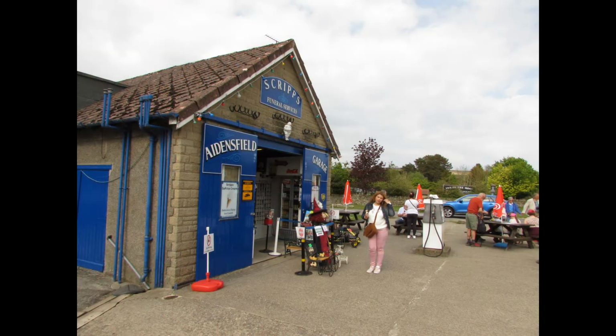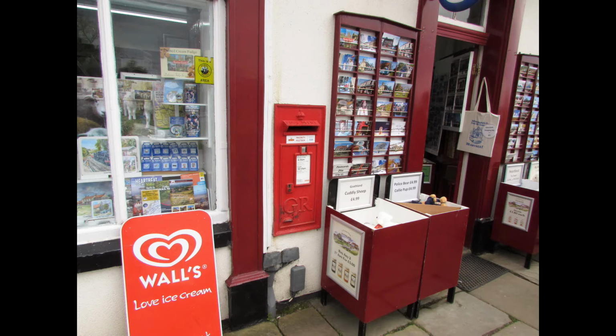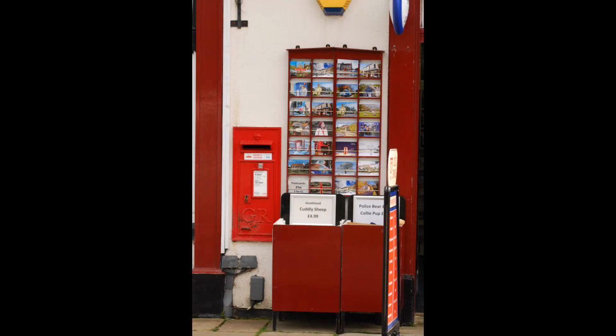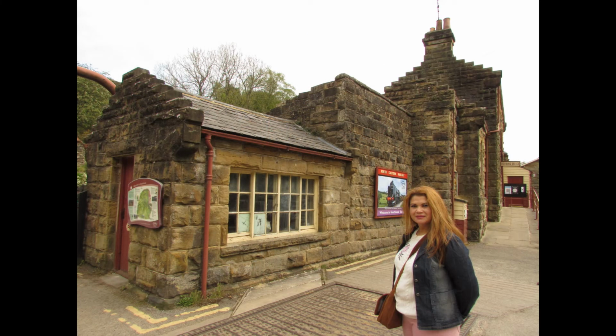And finally we ended up in Goathland, which is the actual village for the fictional Aidensfield, where Heartbeat is filmed. And the post box, the wall box in the high street, I believe features in the programme, but I've never actually seen it myself. But here you can see the GR box in the high street. Also the station, I'm told, appeared in the first Harry Potter film, but I don't know that myself, but that's what I'm told.